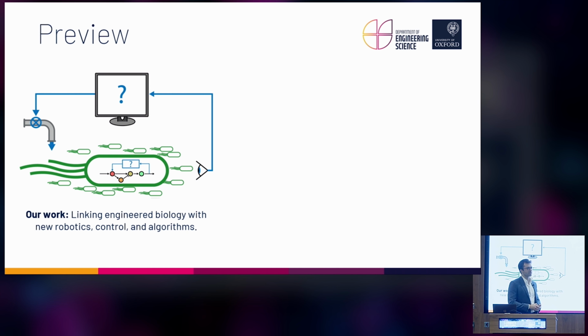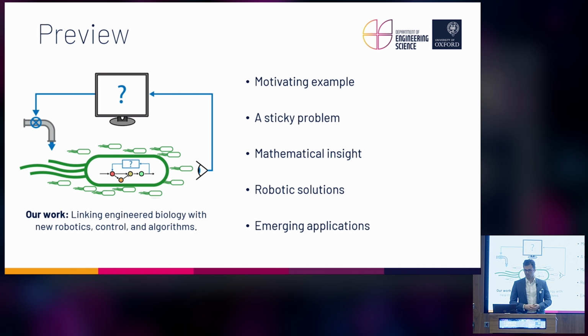And as a preview of what I'm going to talk about, I'm going to start with a motivating example of why we're interested in some of the tools I'll talk about. I'm going to then talk about a sticky problem which arose in the past. I'll talk about some mathematical insights we've worked on to try and get to the bottom of this problem, and how these have then led us to robotic solutions, and finally some emerging biological applications of these. So hopefully in doing this, I can tie together this math, robotics, and biology aspect and give you a good flavor of what it is we're doing.